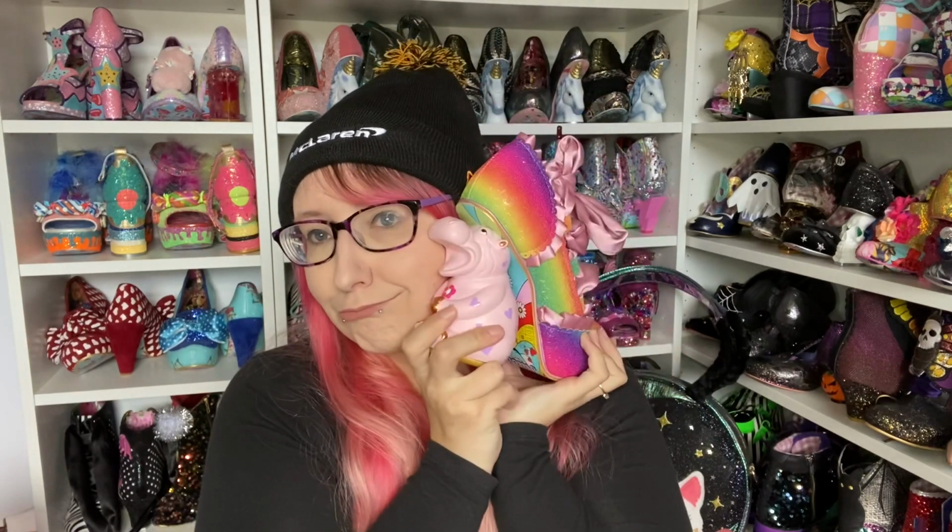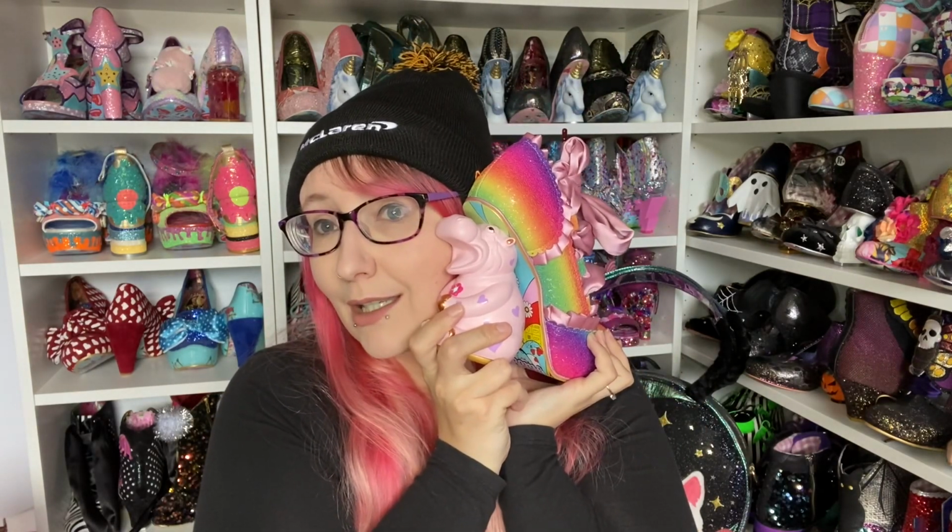True to size. Happy hippos. We're happy little hippos, aren't we? Yeah, I am delighted with these. I love them. I love an animal character heel, as I've said before. I just needed this today, you know, and you just feel like you needed this. I needed this in my life today, and that's it.